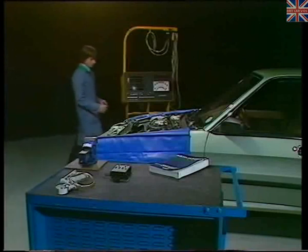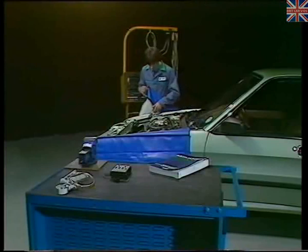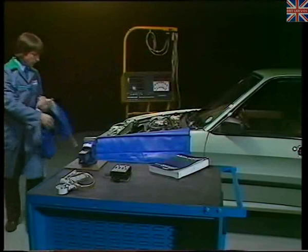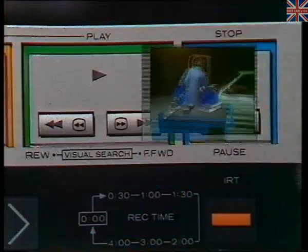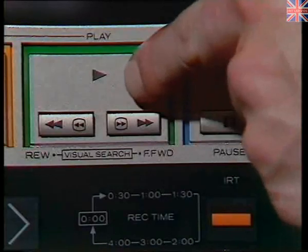That completes the tuning and adjustment of the single HIF44 carburetor with fuel management. Before going on to section 3, which deals with the adjustment and tuning of twin carburetors, stop the tape and answer the series of questions in section 2 of the accompanying workbook. When you're ready, start the tape to resume the program.